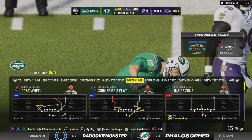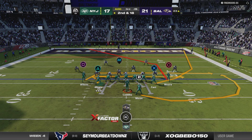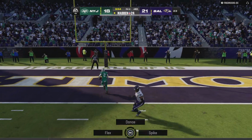David Ojabo running in to take him down. But defensively on the previous play, they gave up a pretty good chunk of yardage, but right there, they got a good portion of it right back. And if we just flip it around from the offensive perspective, took a nice step forward.